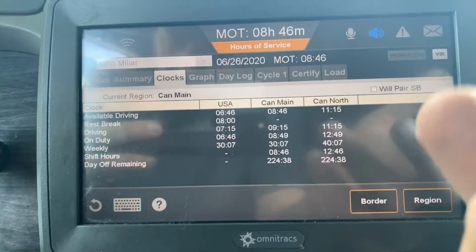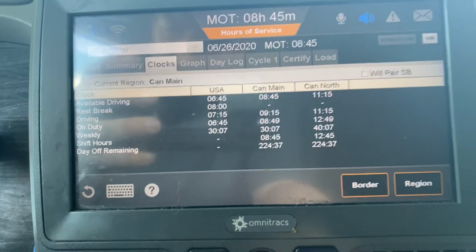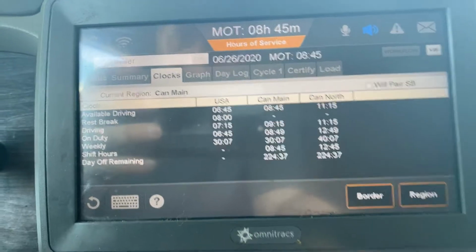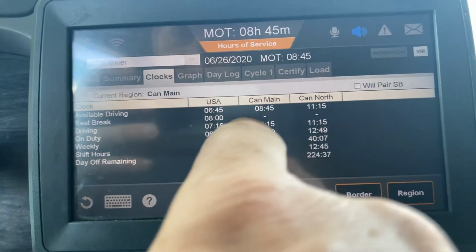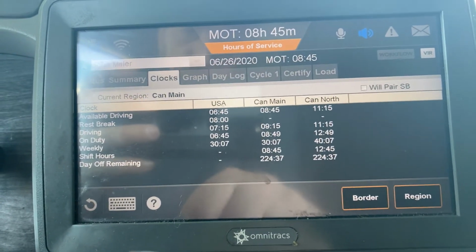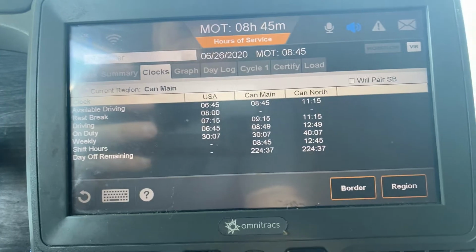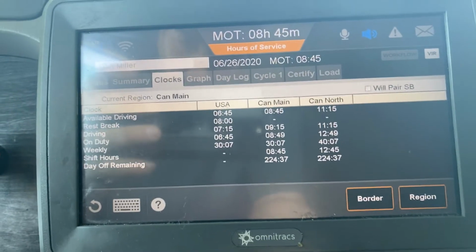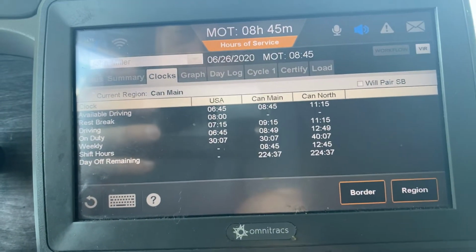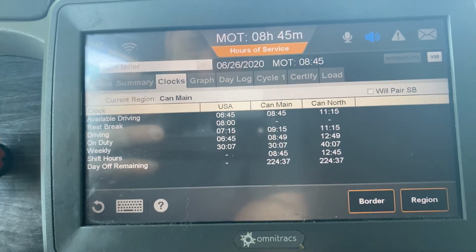So seeing as how I'm in Brampton, hopefully the 401 is not an atrocious animal today and I can get out of Toronto. That's roughly 3.5 hours back to the US border. I should have about 3 hours, roughly 3 hours 15 minutes, available to drive in the United States to be able to stop and do a 10-hour break and finish my trip.